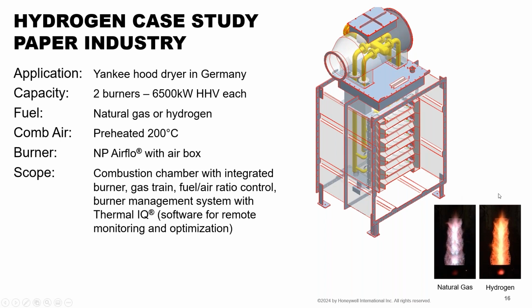And then just lastly on this slide, the images in the lower right. So this is the type of burner that is in the system. It's a line burner shown firing natural gas here on the left and hydrogen on the right, so you can see the very different flame characteristics and color between the two.